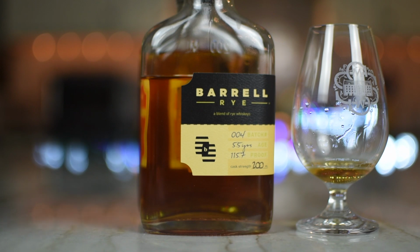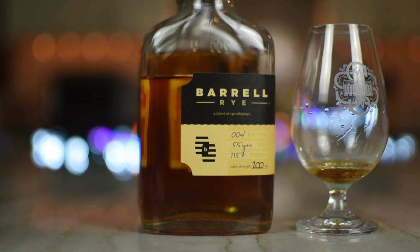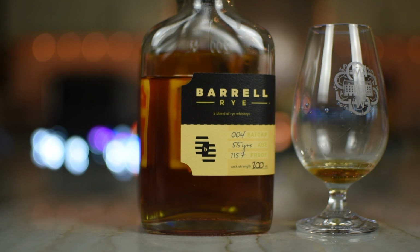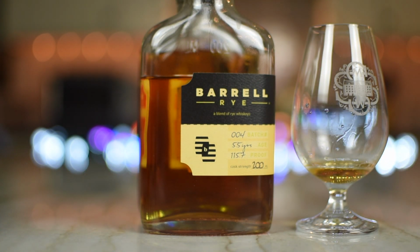Now, I like a regular 95 or 100% rye, the good old MGP 95% rye, or the Alberta Distillers 100% rye. I like all that stuff. But this is nice because it's almost like a cocktail in a glass, with that little bit of mint. It's kind of julepy. Yeah, I can see that.